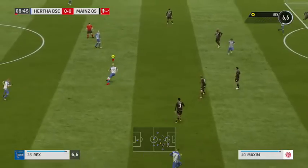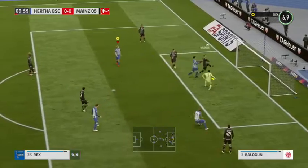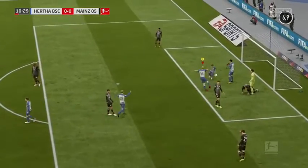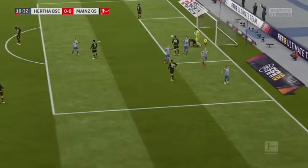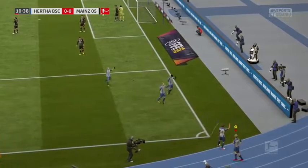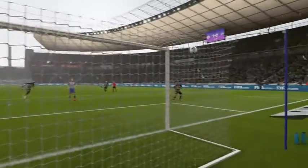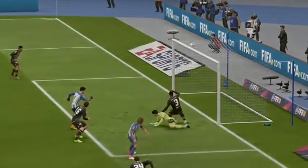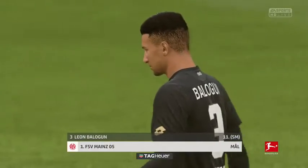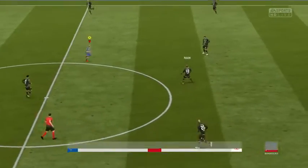Good forward play from them. Bit of space to go forward into with the ball. And it's a shot now! The shot's up! Own goal. Oh, what a shocking moment for the player. Look at him, he's distraught. Well, here's the goal again. Could be a very costly own goal because they're trailing to it now.